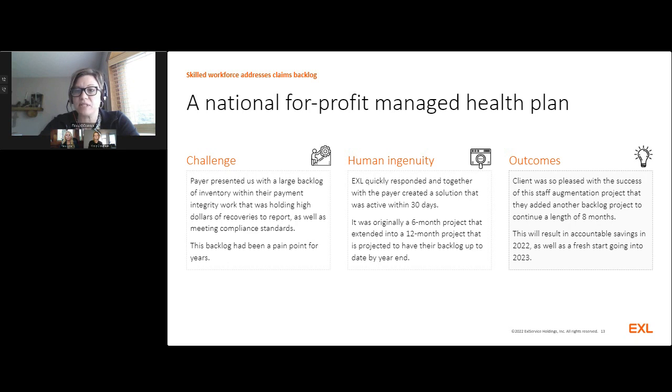And together we stood up a solution in 30 days. And that solution was so successful that they have extended the project through the full year. Because of the realized success and immediate shift in inventory, they reached out to supplement for another area needing help through the end of the year as well. This is a great example of leading solution together with the client.